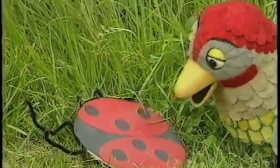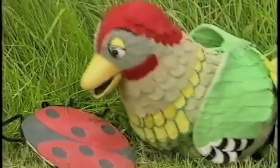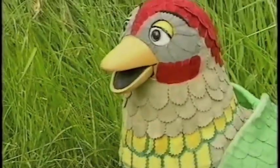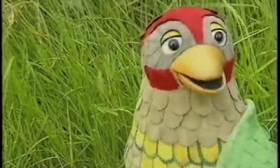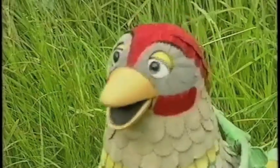Hello, little ladybird. Excuse me. Oh, excuse me. But have you seen Peggy Patch afloat on a boat, please? Oh, it's gone. Oh, well, these creatures are not being at all helpful, are they? Now, who else can I find to ask? Aha!